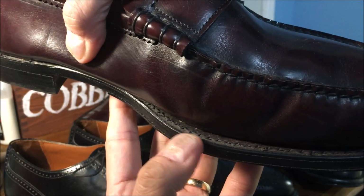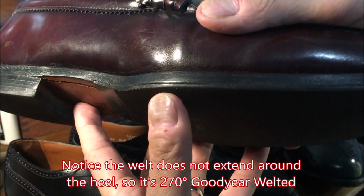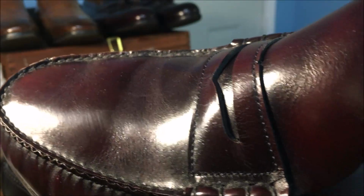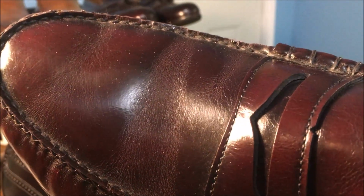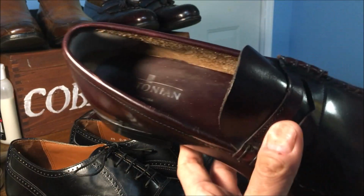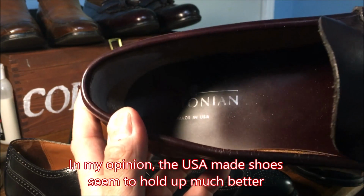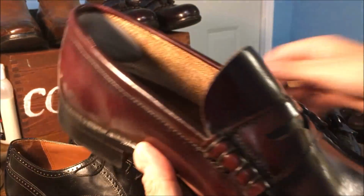And if you look on the top, you can see it is truly Goodyear welted. So this is a Goodyear welted shoe. That's not a fake stitch. So the leather quality, I don't know if it's full grain or corrected grain. I really don't know. If you don't know what that means, I'll link another video below. But this is what I do know. The Bostonian shoes were made in the US, I believe, this is a guesstimate, until about the early 90s. From there what you see is outsourcing.